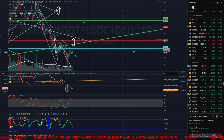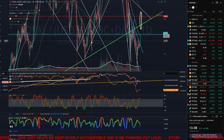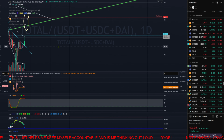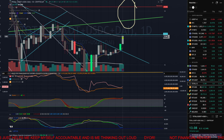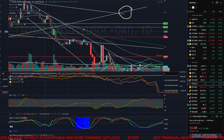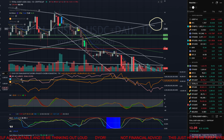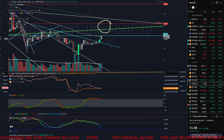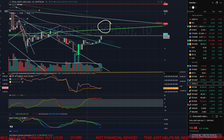So what do we got going on here? Basically, we've got an interesting test of this horizontal support line here. And it's a region. Don't think of it as a particular line. We are at the moment above the daily 50 moving average on this as well. And that is going to be significant. We haven't actually tested that since back up here when we basically confirmed that we had reached a high back in here. So this test will be very interesting. Typically, you don't break these moving averages on the first try, particularly on the higher time frames.